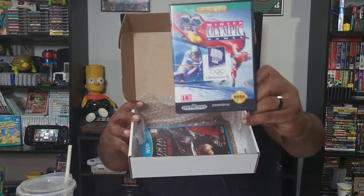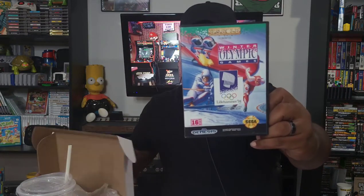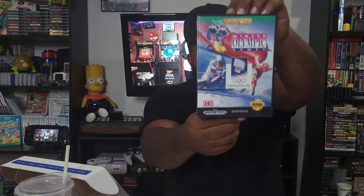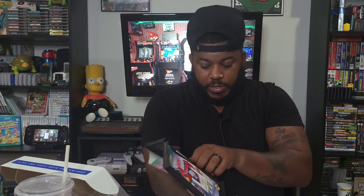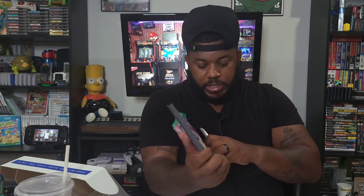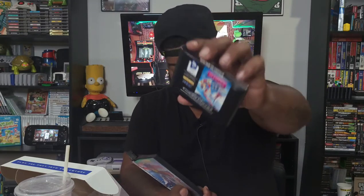Then next, again, another Sega game. Gonna let you guys see it. Pull this down. Winter Olympic Games. Never seen this, never really cared, but okay, something nice. Bunch of different stuff on here. Again, complete. The book is a little folded, but the cartridge looks like somebody probably played it 2-3 times and was like, I don't like this game, send it back, but really clean. So cool to add another Sega game to the collection.